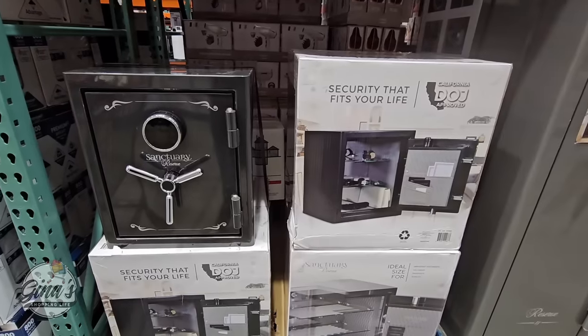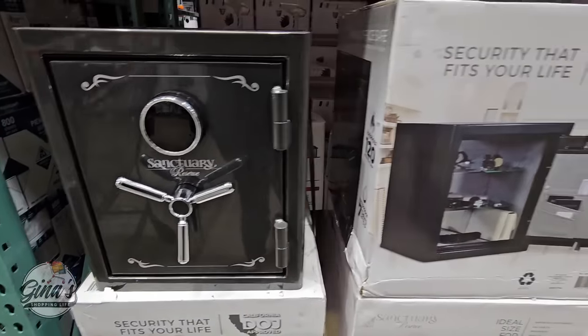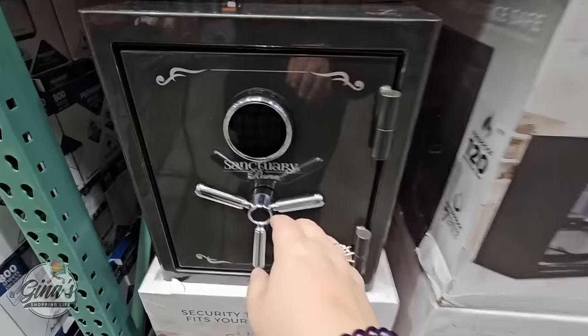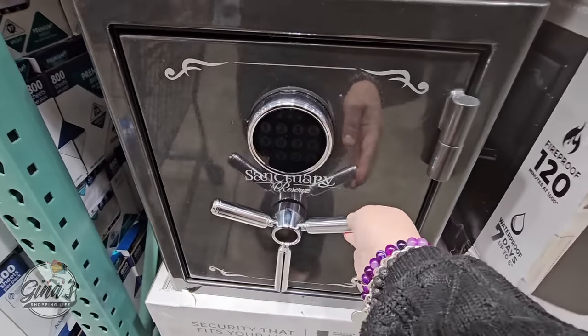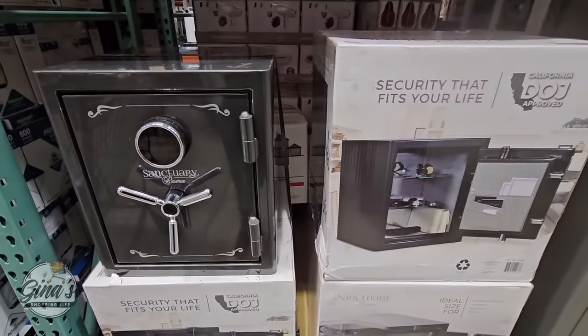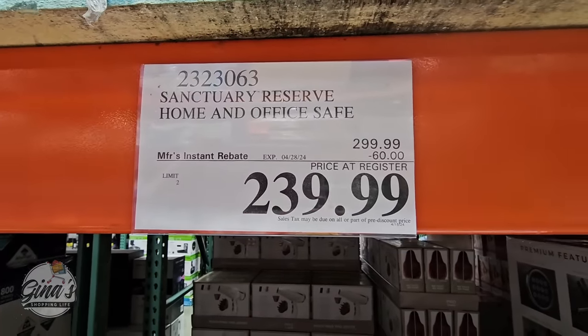And if you're looking for a new security safe, this one is a good size. You have three shelves. You also have pockets in the door. Now, unfortunately, this one is locked. Yeah, I can't even get into it. But right now, it's a $60 savings, and that's good. So $240, that's going to go on until the 28th of April.